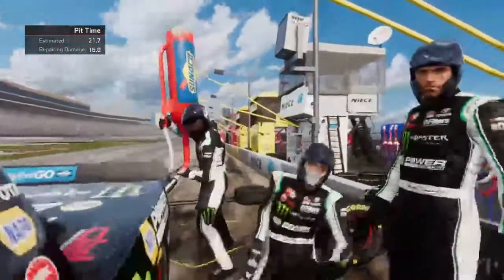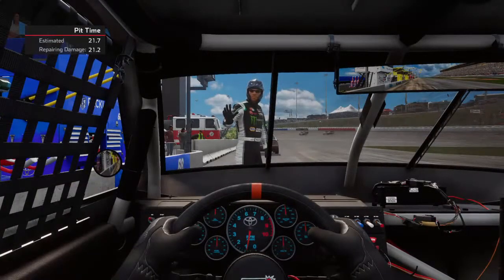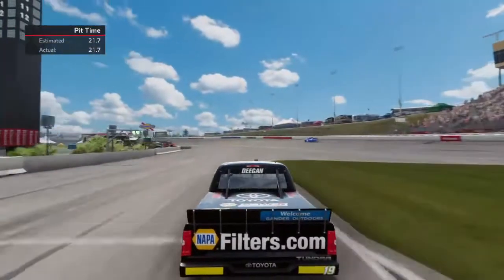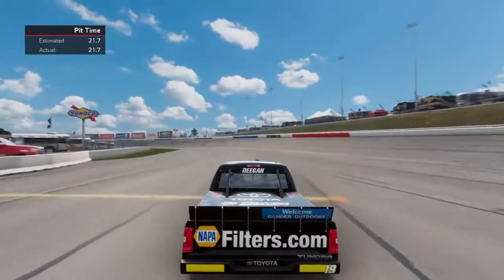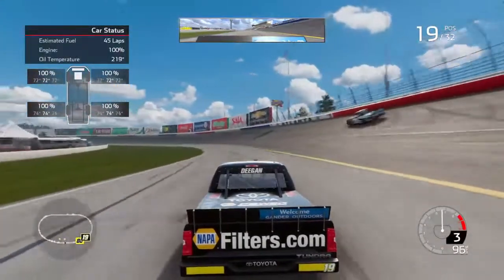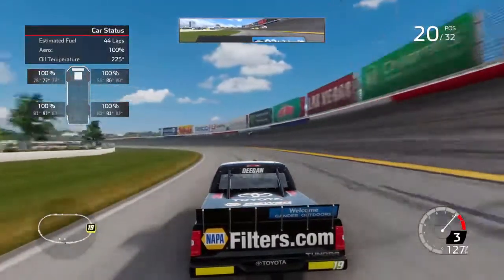We'll have to see if we can catch all these guys once again here, assuming that they stay out of the pits. Alright, now dig. We might have to pit again before the end of this one. We're going to go a lap down here. Hopefully we don't get stuck a lap down in the process.